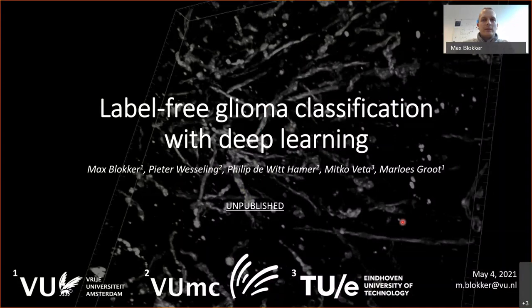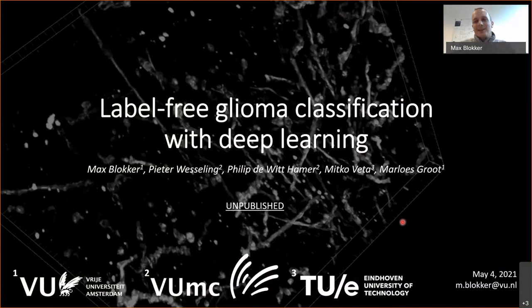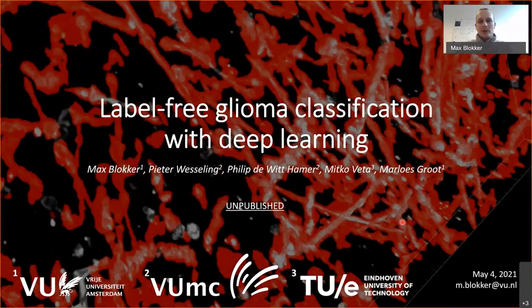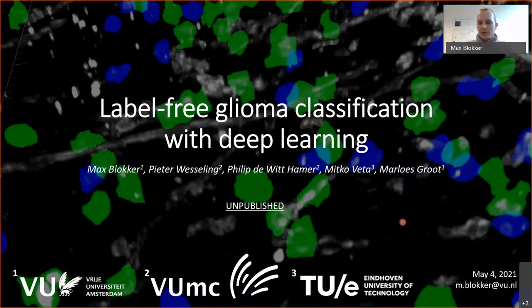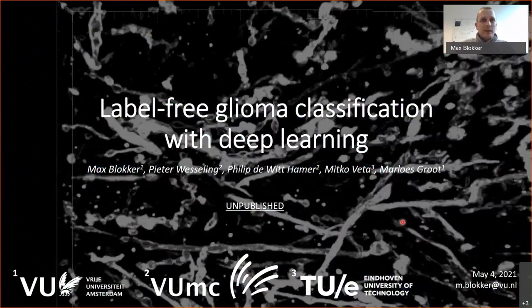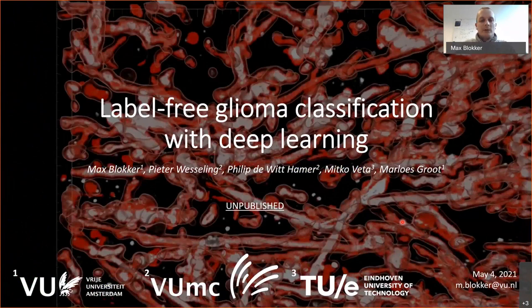There we go. So I'm tasked with implementing artificial intelligence in our department, actually for the first time that we're working on something like this. And the question we asked ourselves was, can we support neurosurgeons in deciding how much tumor tissue to remove without having to wait for time-intensive measures like H&E staining on the already resected tissue? And I will show you that even with quite a heterogeneous data set, we were able to train a good AI classifier to get a step closer towards our goal.